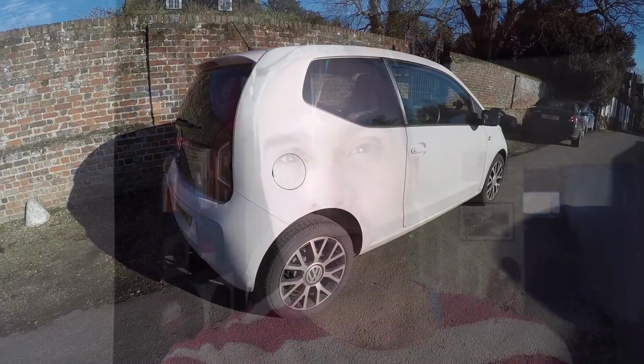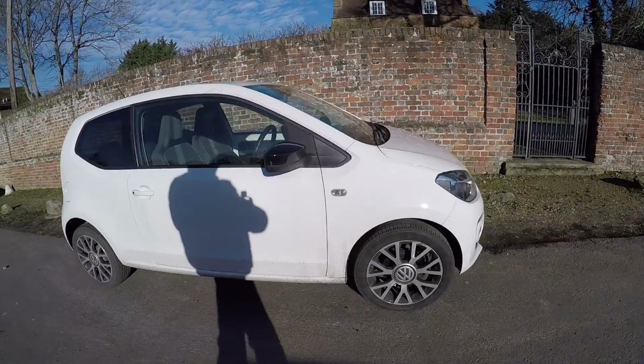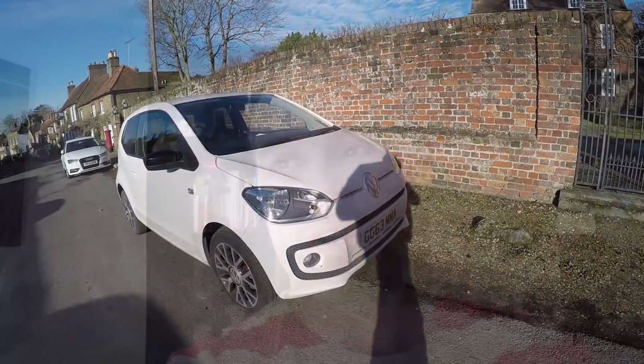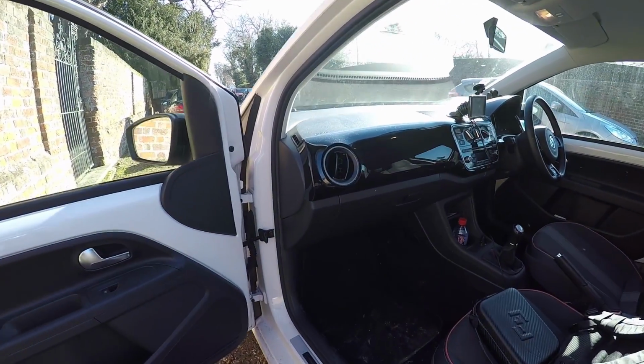Guys, how's it going? Today I'm getting our little Volkswagen Up ready to sell. I use it all the time actually, but I use it too much in the sense that my M135 sits in the garage the whole time and I use the Volkswagen Up. Brilliant little car, we've had it since new. We purchased it in September 2013, so it's on a 63 plate.